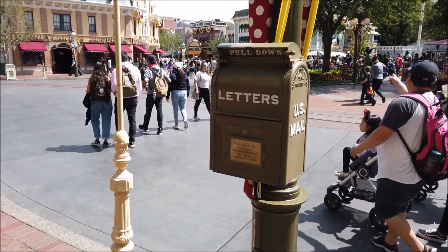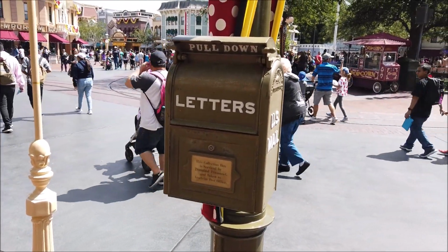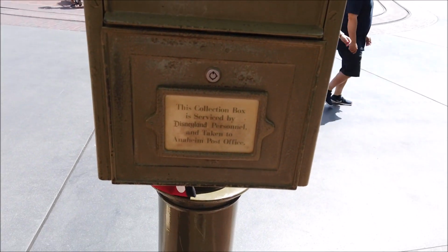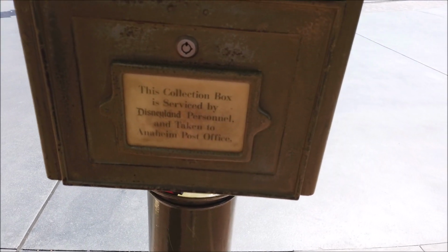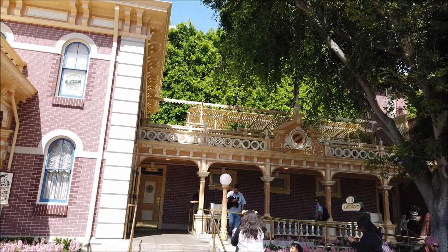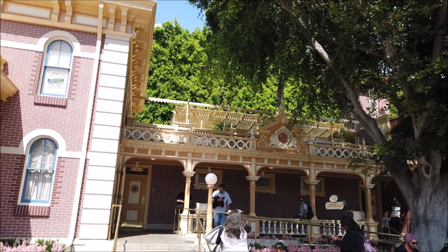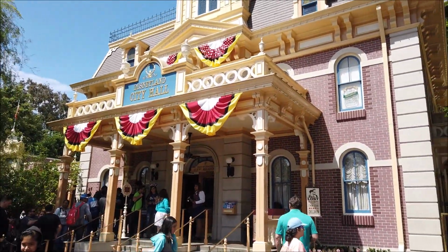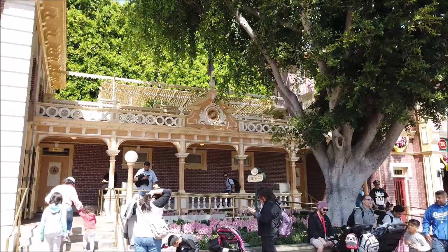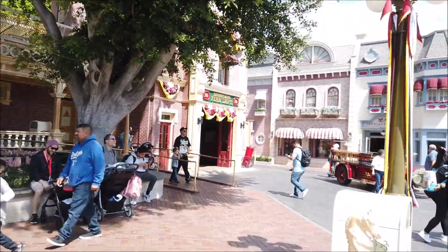You may notice these post office boxes around the park. They are real. You can actually send mail here. I wonder what's up here. It almost looks like there's a little outdoor garden. And this is to the right of the City Hall. Just never really paid much attention to it, but it seems pretty neat. I like that that's there.